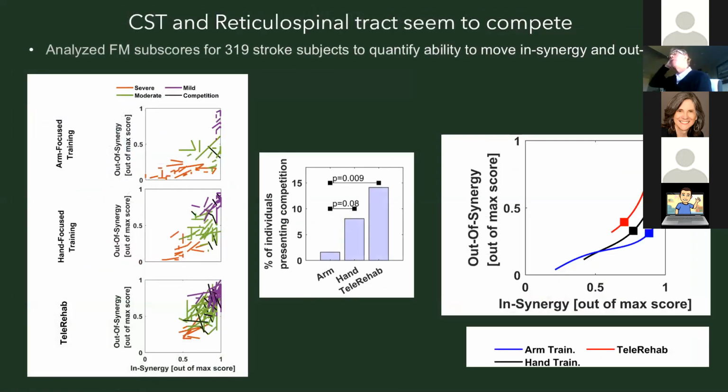This is a plot from Maroof Sinish again that we haven't published yet. Here we took data from a bunch of studies from our lab and Steve Kramer's lab, collaboratively. Each line here is a patient. What we did is we plotted the Fugl-Meyer score, but only the in-synergy component, normalized from 0 to 1, and then the out-of-synergy component, normalized from 0 to 1.